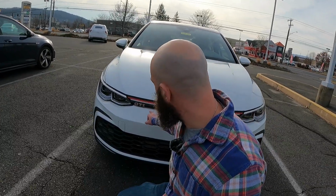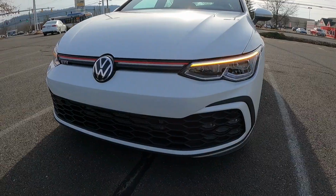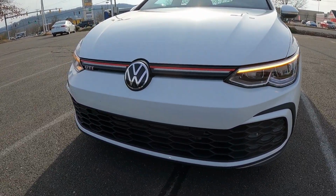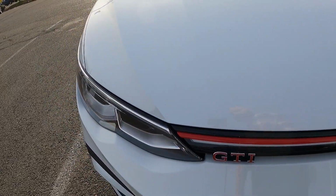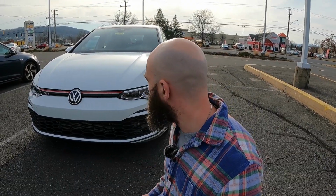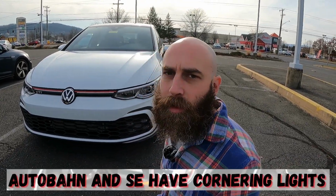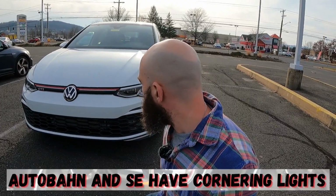GTI logo, Grand Touring injection, this big VW logo, and you got the honeycomb down here with your big intercooler. You get LEDs, headlights, and daytime running lights, as well as the fog lights, no matter what trim level you're in, even in the base S trim, so that's pretty cool. If you go into the Autobahn though, you do get the cornering lights, which is pretty cool. I have those on mine, and it's definitely a nice feature to have at night.